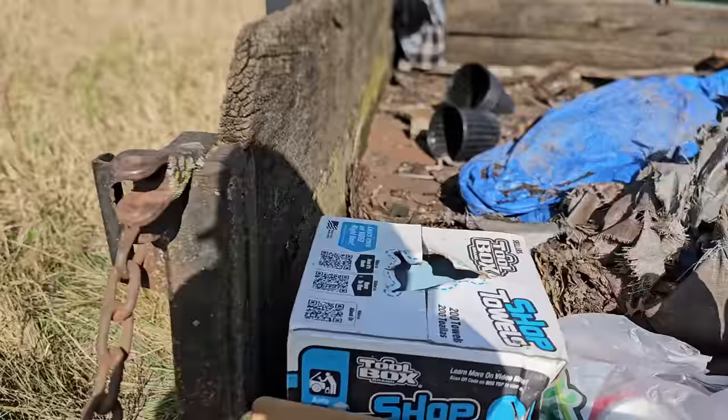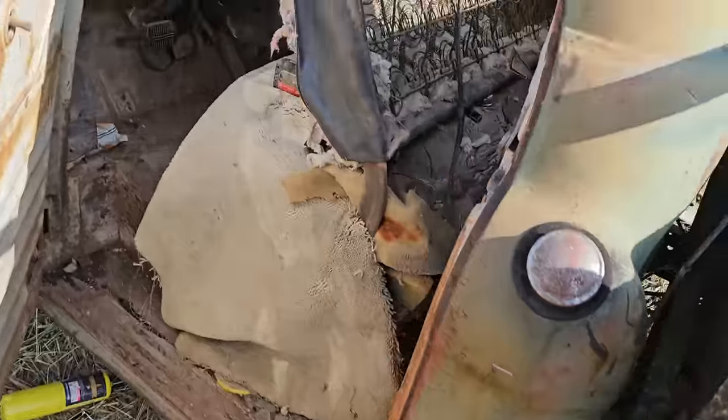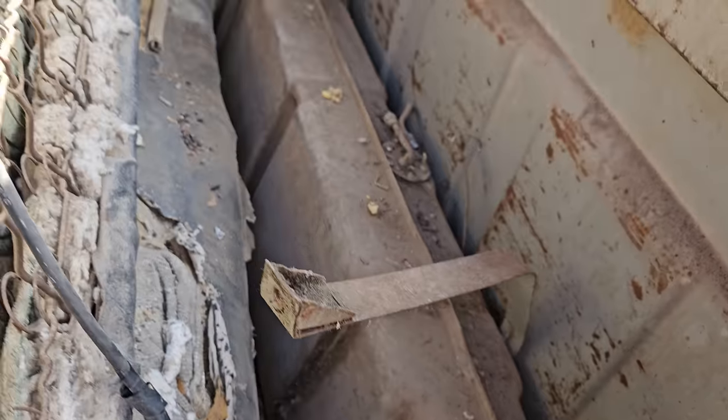We gotta pull this fuel tank out that he forgot to unwire. You didn't just cut the wires, did you? No, I took one out and then I yanked the other.